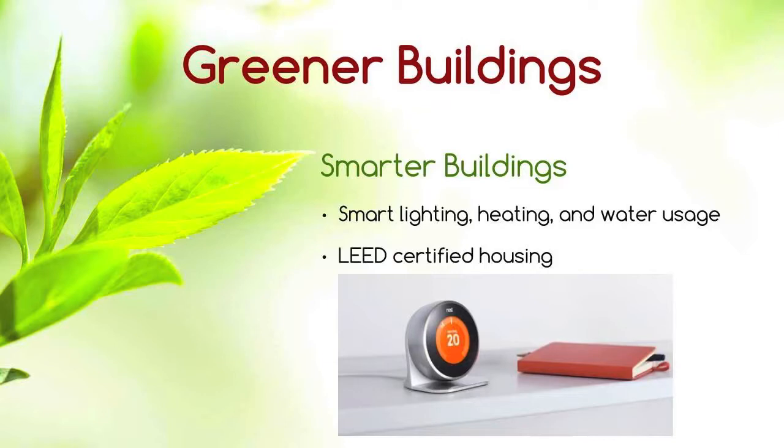Buildings that are LEED certified are environmentally conscious. Smart lighting, heating, and water usage helps reduce energy consumption. For example, companies like Nest create smart devices like this learning thermostat, which adapts to your schedule and uses motion sensors to detect if the house is occupied.